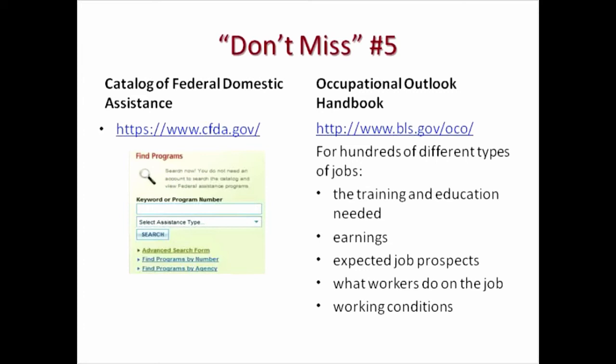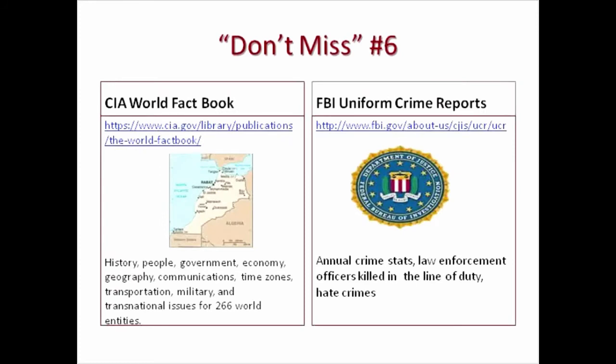The Occupational Outlook Handbook from the Bureau of Labor Statistics is a classic. It's a reference title for information on occupations. It details the training and education needed, earnings, outlook for the profession, what workers do on the job, and the working conditions in that profession.